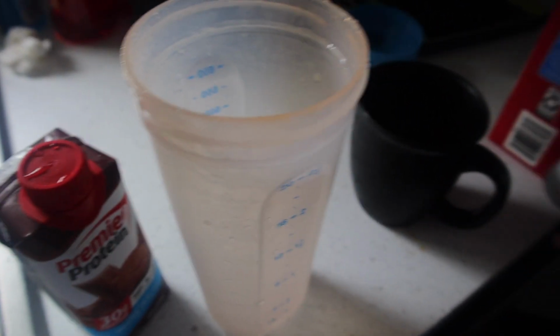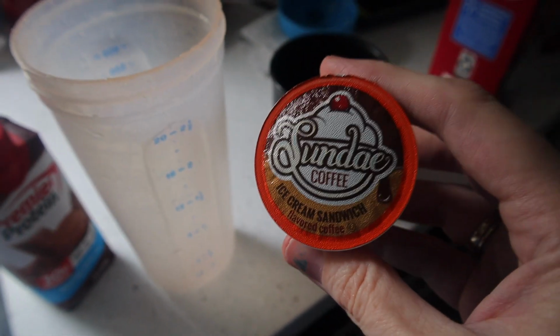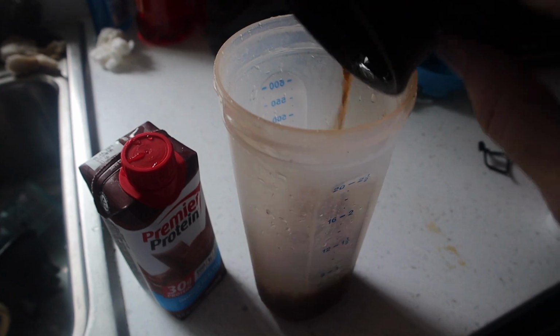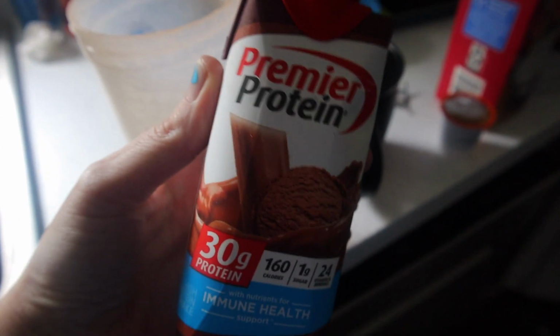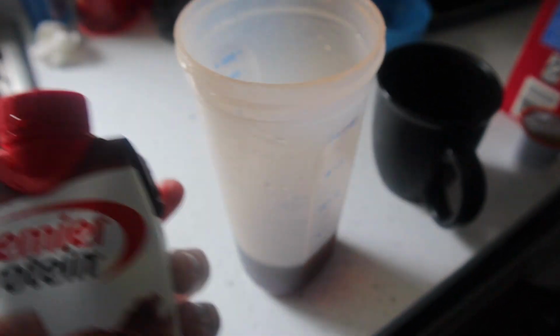So take a look. All right, guys, making my afternoon iced coffee. And I put this in the fridge this morning. I'm doing the ice cream sandwich by Sunday Coffee, my favorite. So it's already nice and cold. And I am going to be adding Premier Protein into my coffee. Having a protein coffee this afternoon. This has 30 grams of protein. So I'm gonna add that.